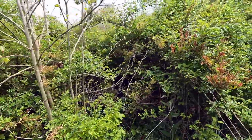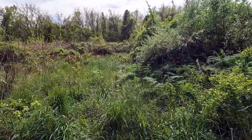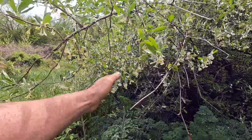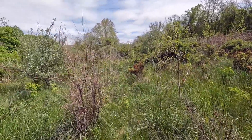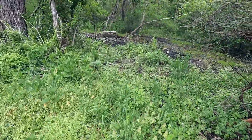This stuff will just go wild, and there's just no keeping it back. Same way with the autumn olives. They smell wonderful. I mean, right now it just smells like honey out here. It's like honeysuckle. But they just grow crazy, and it will just completely fill in this opening in a very short period of time. Now, this is kind of weird because I actually smelled this before I saw it.